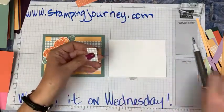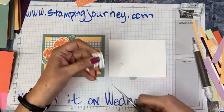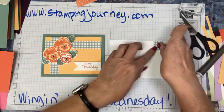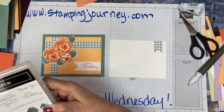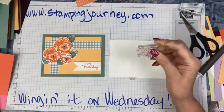Here's our little piece that we have left over. So I'm going to cut this, flag it, and use this on the inside so I didn't waste any. We're going to put that right up in that corner, and then we'll have the birthday verse somewhere here. It says, wishing you a little extra happiness just because you're you. Very nice. Here we go.